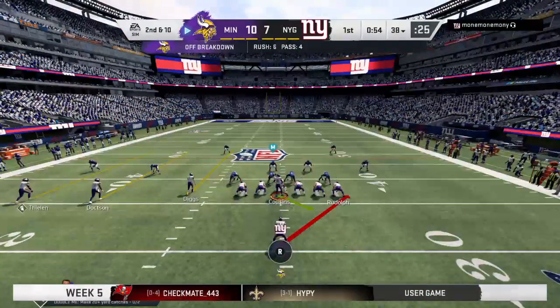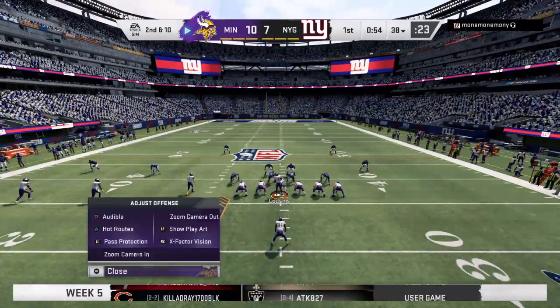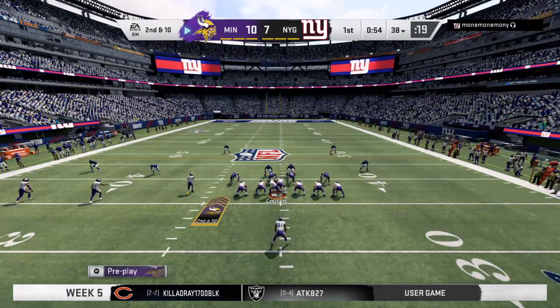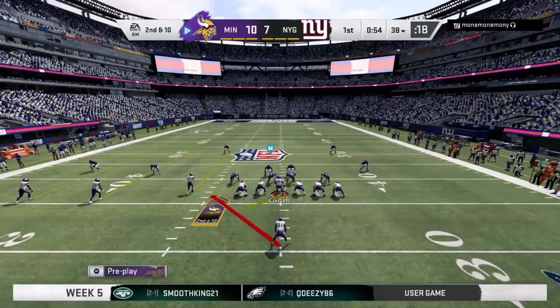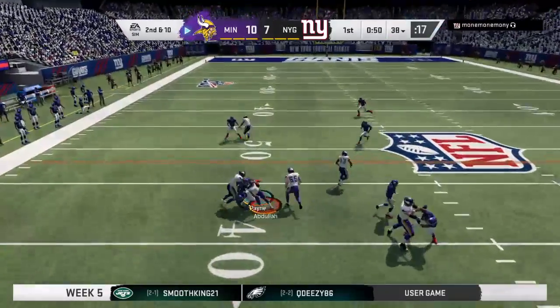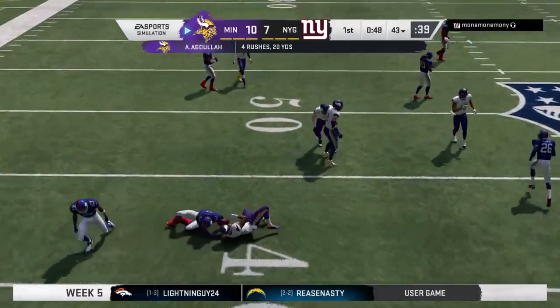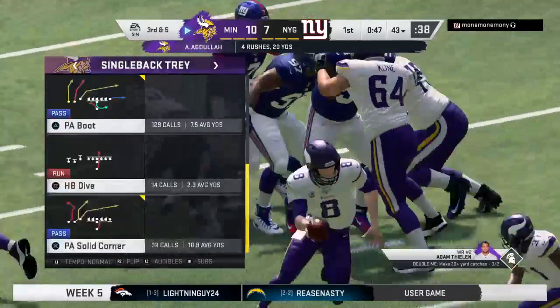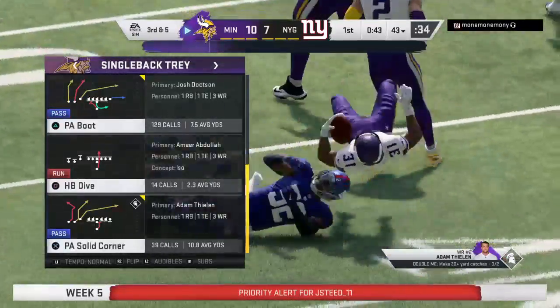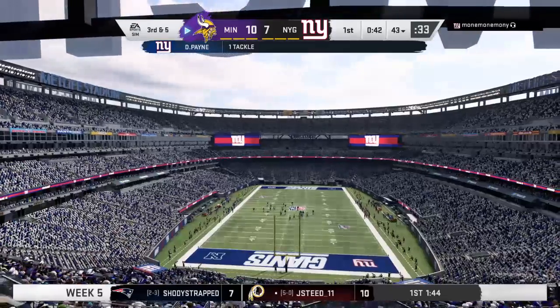They work again from the 38 on 2nd and 10. They run with Abdullah. And he'll muscle his way up to the 43 for a pickup of right around 5. A quick burst there, and he nicely bit off a pretty decent gain.